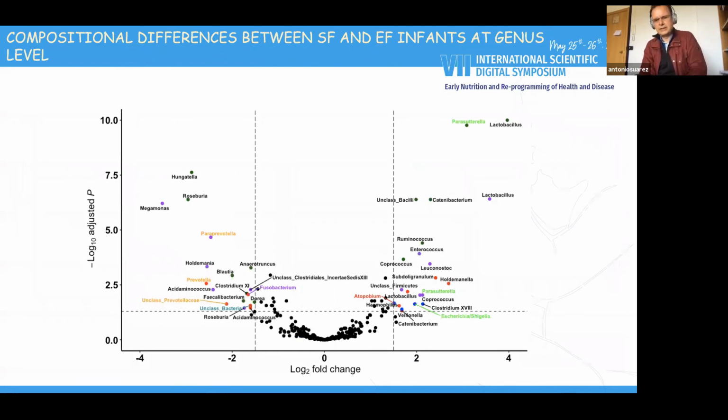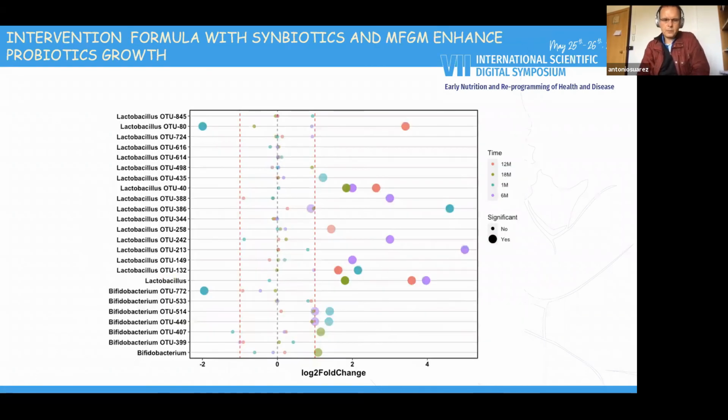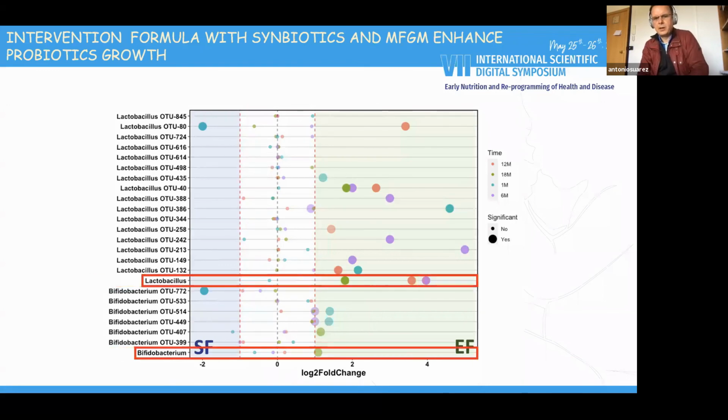The last thing we did was study the compositional differences between the formulas, and we focused on the probiotics. There were significant differences between the standard formula and the experimental formula. Focusing on probiotics, we could see that the experimental formula, on your right, and the bigger dot means that the data is significant, produced a significant fold change in the growth of all these taxa, and specifically of Lactobacillus, that was significantly enriched in the 6, the 12 and the 18 month samples, and Bifidobacterium only at 18 months in the children that were fed the experimental formula, while the standard formula only significantly influenced two eutrophs.